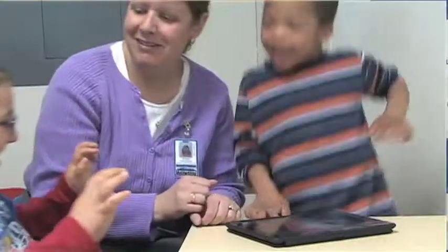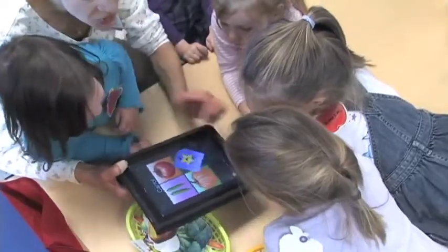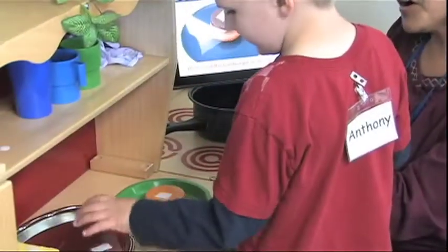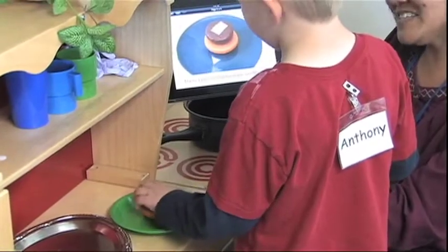I see the future just getting brighter and brighter. I really am truly excited by what I'm seeing from some of our teachers. I want to keep bringing the staff along, and hopefully we'll see more and more of those exciting uses of the iPad. We can do so much more with them.